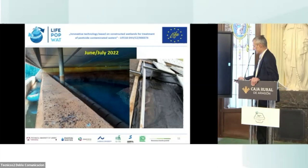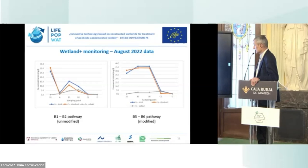And here's the result in terms of concentration of total iron, which is the blue line, dissolved iron, which is the red line, and colloid iron, which is the gray line. On the left side is the flow through the unmodified part of the installation, and the right graph is the concentration during the flow through the modified portion of the system. And you can see a very dramatic change.